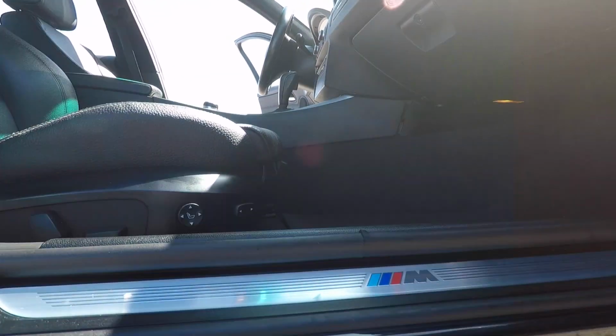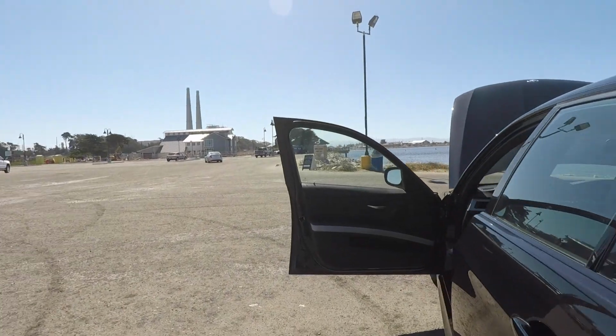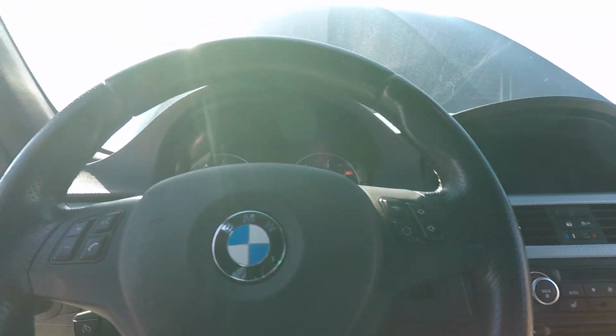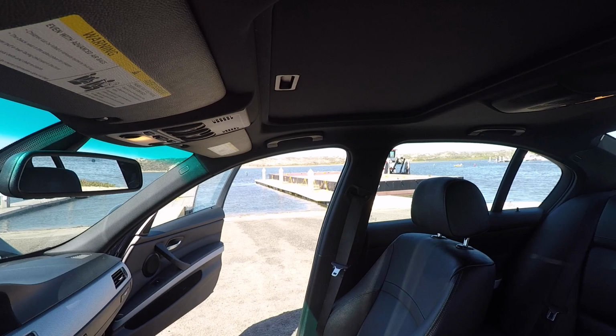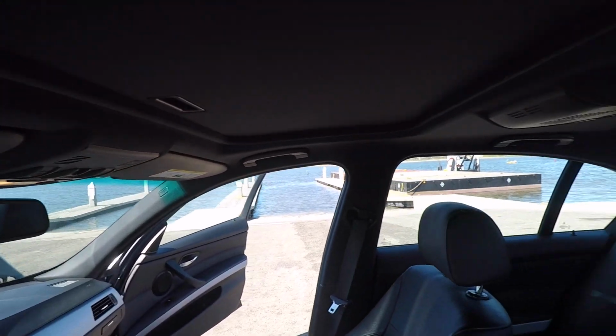The 335Ds had the M sills here, M pedals, different wheels on them. Let's see, this has the original floor mats that are still nice. This car has 88,000 miles. Headliner, which is pretty sweet on these cars.